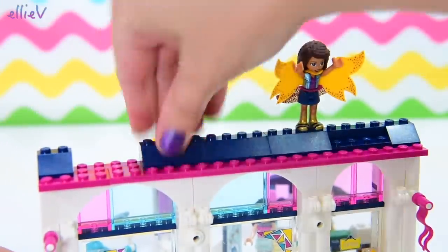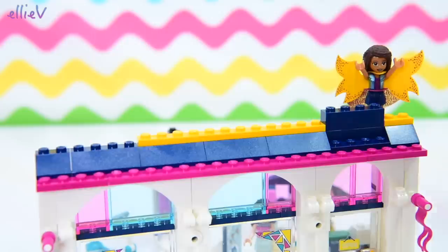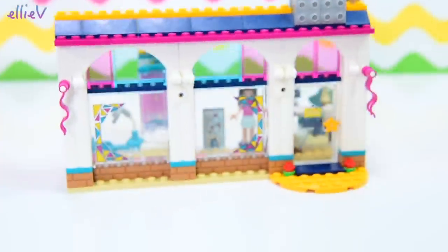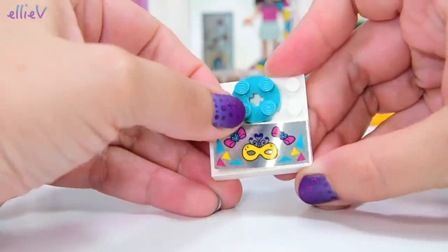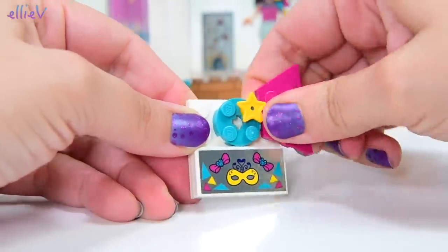So the roof gets kind of a pretend slanty roof angled thing happening, so we can tell obviously that it's a roof. And we're going to have some sort of fancy decoration that we're going to be able to see from all the way on the other side of Heartlake City. So we know, oh look, over there in the distance, that's the accessory store. And this is what it is.